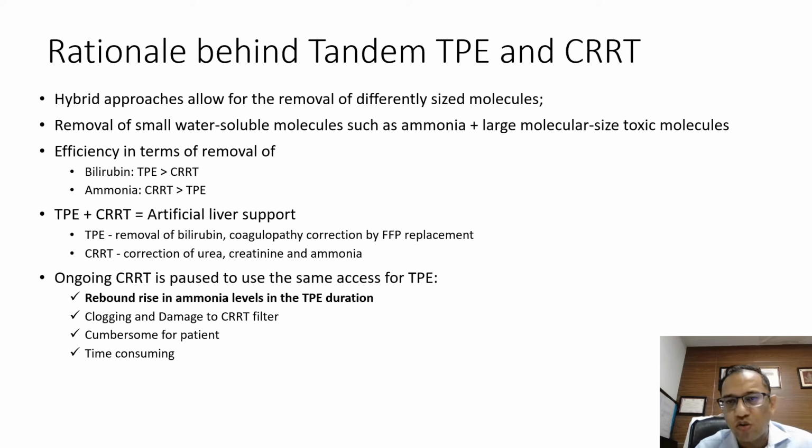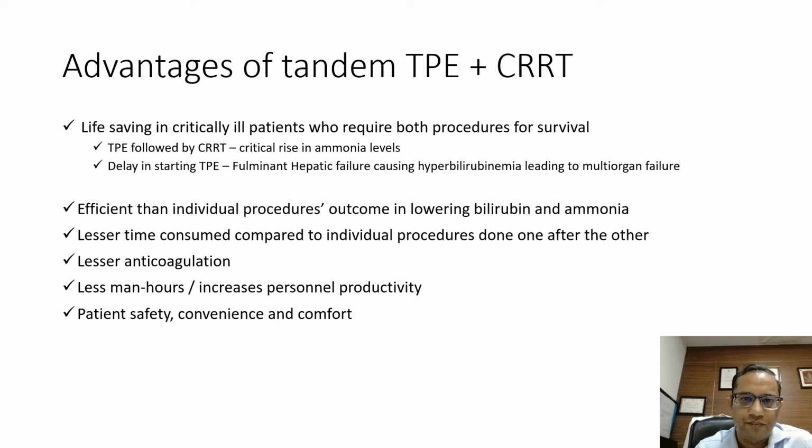Also, when you do CRRT and then go to plasma exchange in a sequential manner, what happens is there is a rebound rise in ammonia at times. There is sometimes clogging and damage to the CRRT filter itself. It is, of course, cumbersome for the patient and time-consuming. So all these things were kept in mind, and then a tandem procedure was devised in which CRRT is not stopped, and you can resort to plasma exchange along with it. Of course, you have to redistribute the inlet pressure, which we'll discuss in the subsequent slides.